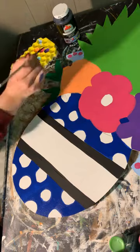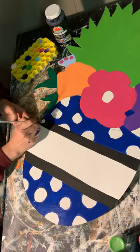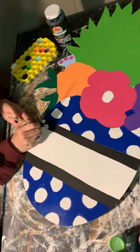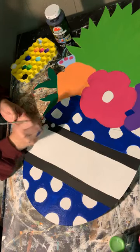Okay, what I do is, I'm gonna try to do this without getting my arm all in it. I do one side half C and the other side half C and then fill in the middle. And I know some people use the dauber brushes. Never use those, but they are perfectly fine to use. And this will definitely have to have another coat.